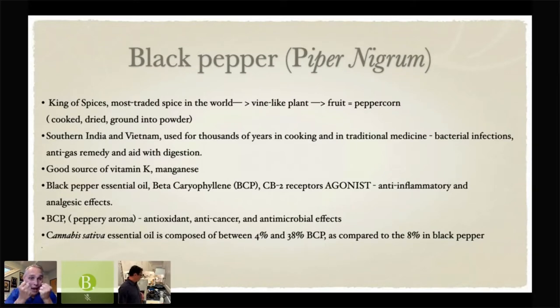It has an essential oil, and the essential oil is potently antimicrobial, so it has effects on bacterial infections. Also, black pepper has effects on gas and the gut, so it's an aid for digestion, which is no wonder that it's used so extensively in Asian cooking. There are some health benefits like vitamin K and manganese.